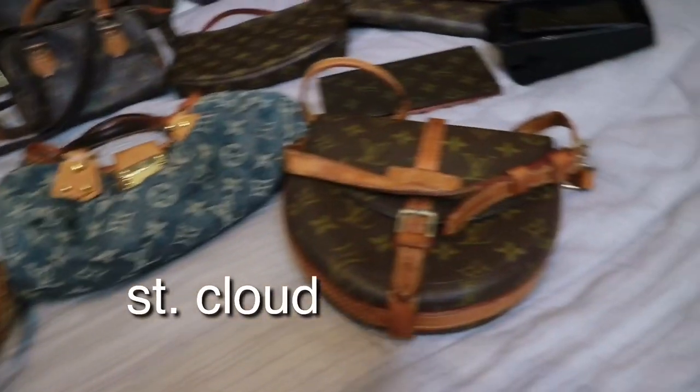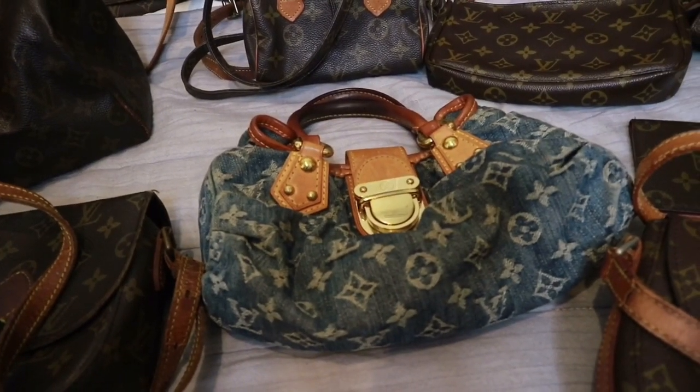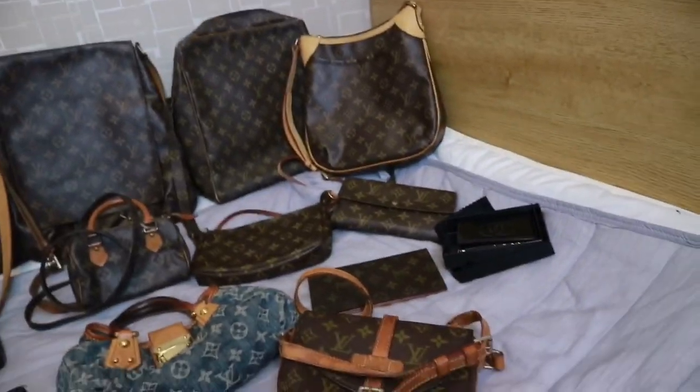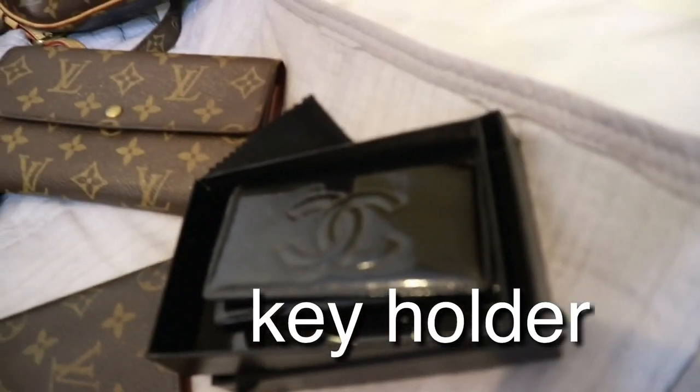a St. Cloud, I don't know the name of this, and this is a handbag in monogram print but in denim, and some more small goods and letter items. And I also have one Chanel here, the only Chanel this week. All right, I'm going to show it one by one.